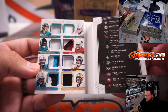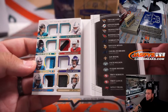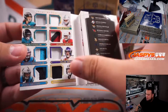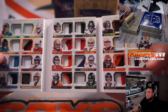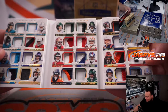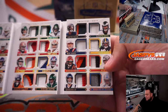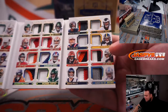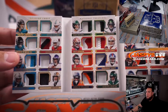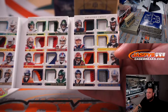Trevor Lawrence, Travis Etienne, Terrace Marshall, Chuba Hubbard, Jalen Waddle, Rondale Moore, Kellen Mond, Ian Book. Zach Wilson, Elijah Moore. That is Trey Sermon, Trey Lance, Kyle Trask, Kadarius Toney, Javonte Williams, Michael Carter. We got Justin Fields, Devontae Smith, Mac Jones, Najee Harris, Ja'Marr Chase, Kyle Pitts, Davis Mills, and Amon-Ra St. Brown. All rookies right here, guys, and this is going to be a damn randomizer right here.